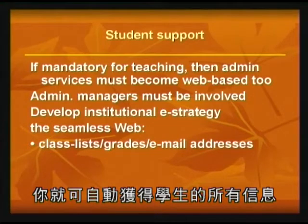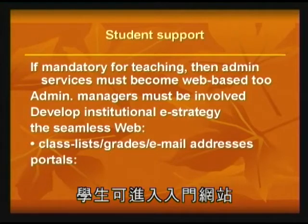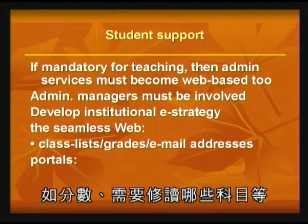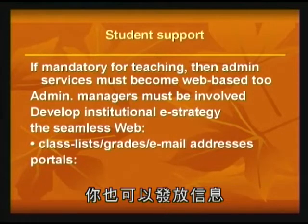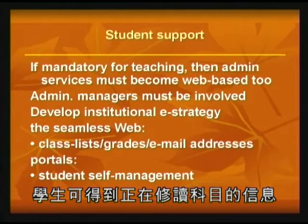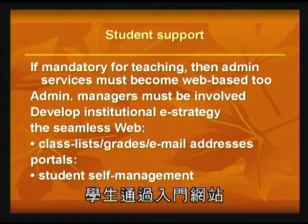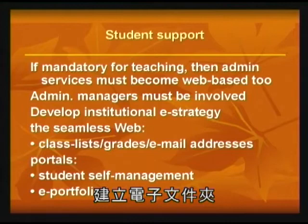Student portals, where students can get in and get the information they need. What are their grades? What are the courses they need to take? And so on. And you can push information out to the students so they only get the information they need for the courses that they're taking. And you get more student self-management then. And through portals, students can create e-portfolios, not just their grades. They can not just go to employers with their grades, they can show the employers the work they've done because it's all on the web. And the employers can go and see what kind of work they've done at university.